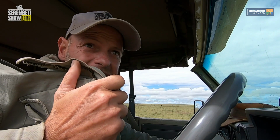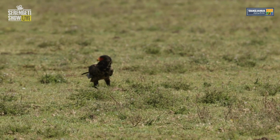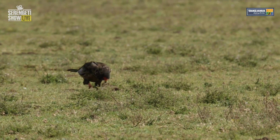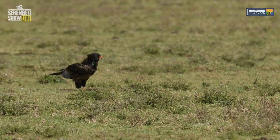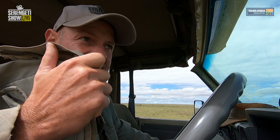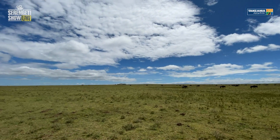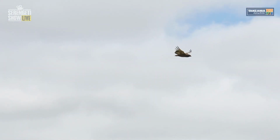Guys, we're out here on the eastern plains, very close to Barafu Kopjes, and it's quite nice to see Bateleur feeding off something on the ground. They actually spend quite a bit of time on the ground. They also lie back and oil their wings, and it's nice to see a Bateleur out here. Almost no trees in sight, but they're such good flyers that there's plenty for them to eat out here.